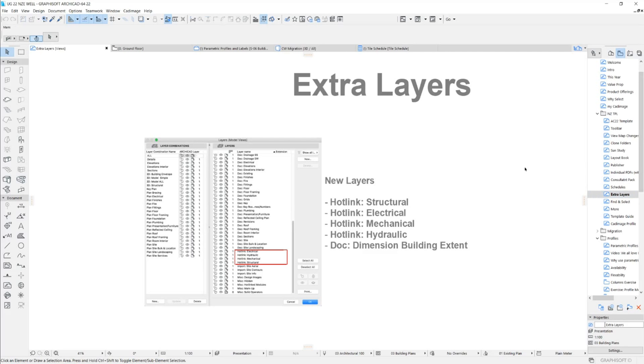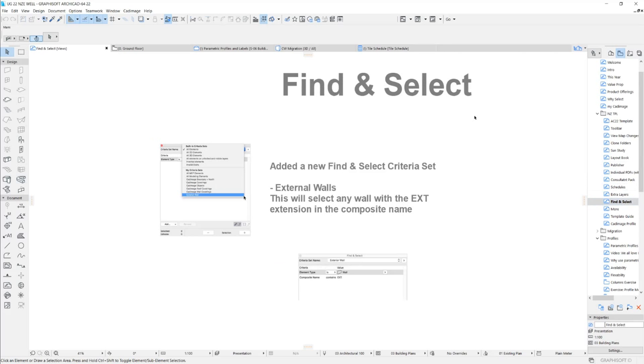We have added some extra layers as well. Some of the new layers are hot link structural, hot link electrical, mechanical, hydraulic, and DOC dimension building extent. Also, in Find & Select, we have added a new criteria set for external walls. Now, you can select any wall with the EXT extension in the composite name. That would be pretty handy.